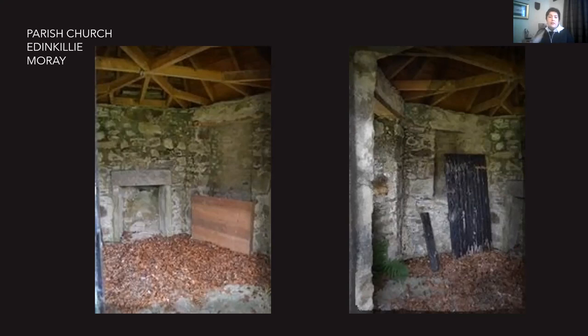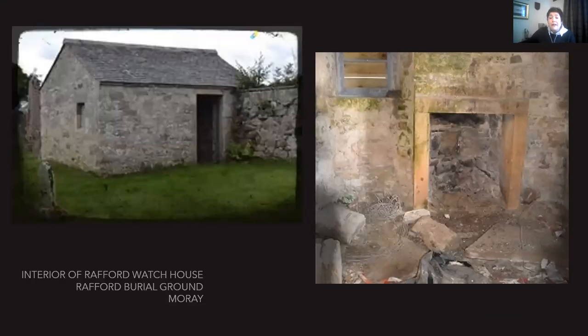Now you can see, and so some did have fireplaces, and this is quite common in the watch houses that you'll see if you ever go inside one. This is Rafford Watch House, along similar lines to Edinkilly there, and it's a typical design of what you'll see. A brief look inside, again, you can see a small fireplace and a boarded up brick window.